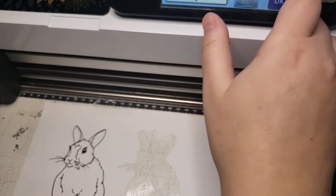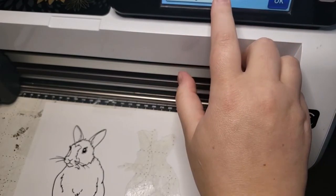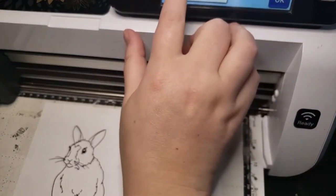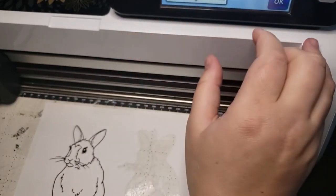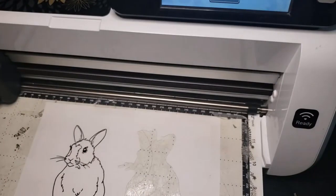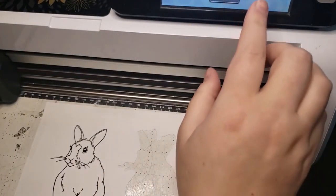So what's fun is that I had it specifically cut out only one of the rabbits. I can go back in now, use the same scan, if you will, and then move it down to where the banners were, and I can cut out the banners and leave the other rabbit and the two dogs sitting on the sheet of paper still. So it's kind of cool. I like that. It's super easy.